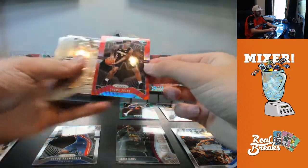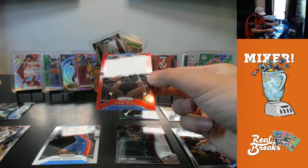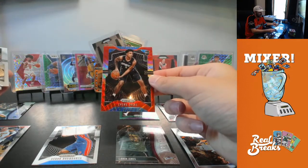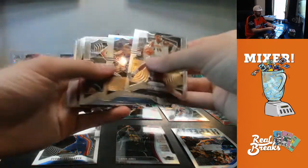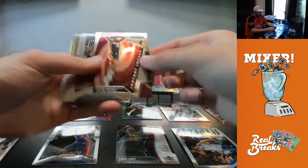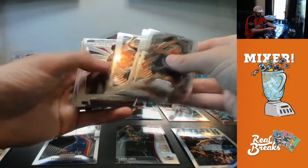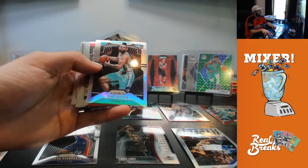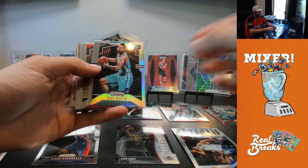Chuma Okiki, Ruby Wave for the Magic. That's a nice one there. Looks nicely centered too. Magic are going to Josh Levine. Tyler Hero, Instant Impacts. Cody Martin, silver for the Hornets. Hornets are going to Dave Furman.